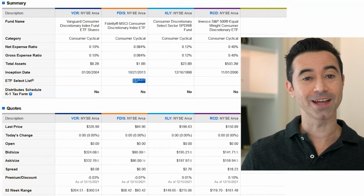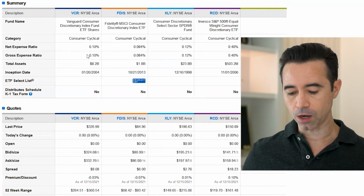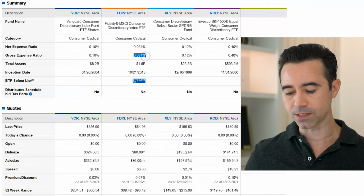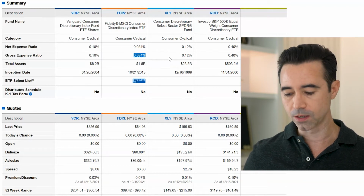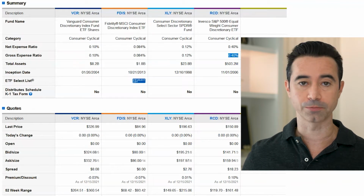As always, let's go ahead and start first with the expense ratios and see how those look. For VCR, we have an expense ratio of 0.10%. For FDIS, we have an expense ratio of 0.084%. For XLY, we have 0.12%, and then RCD, we have 0.40%. So obviously RCD has a much higher expense ratio than the other ETFs, so we're going to question that and say, does it really give you something that is worth 0.40%? So that's one of the things we're going to think about.